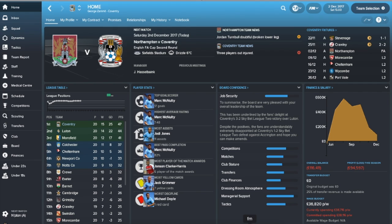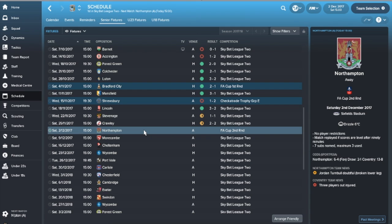Coventry, where today we'll be playing Northampton in the FA Cup second round and then Morecambe in Sky Bet League 2. Yes, it's another cup game that we're recording today, but this is an important one. It's the FA Cup second round. We win this, it's the third round, and hopefully a chance at a big Premier League side, a little bit of cash moving towards the January transfer window, which we'll probably be live for next.